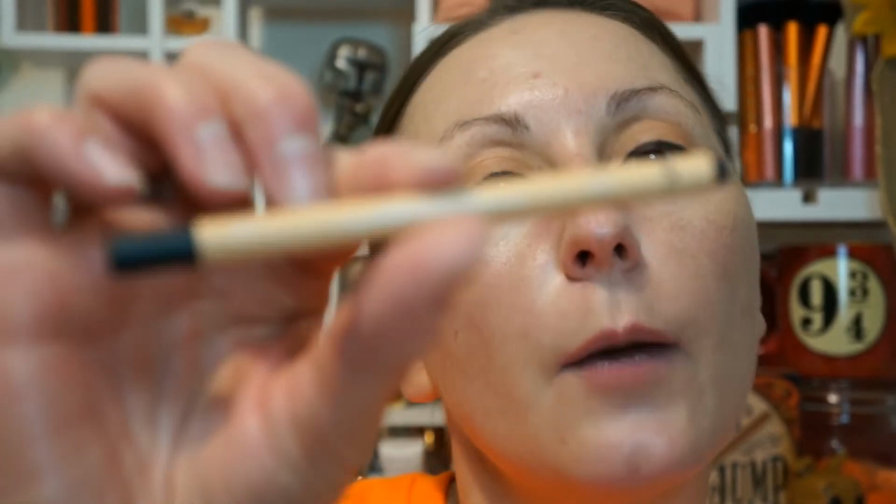I'm gonna go for the, what's the color? How do they call you? Come on. And there is no color. Either way, I'm gonna apply this shade in my lower waterline just to open the eye a little bit more. Now the eye looks a little bit more open.